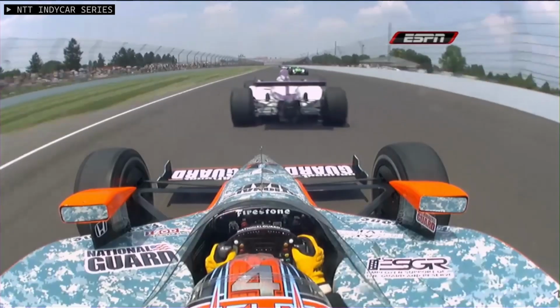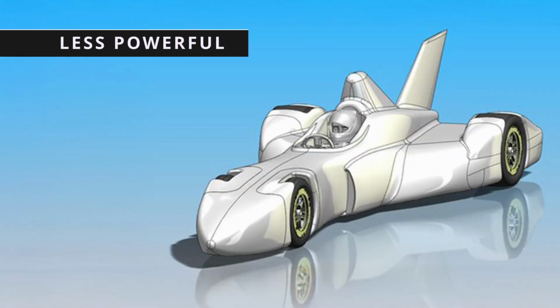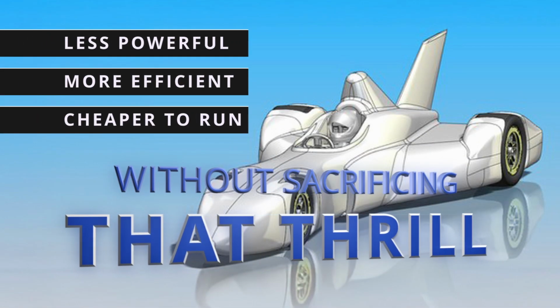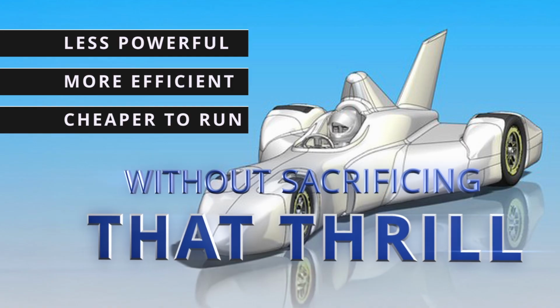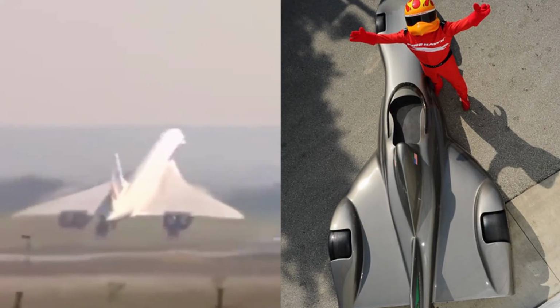People come for the speed, the spectacle. So, what if you can make the car less powerful, more efficient, and cheaper to run without sacrificing that thrill? That was the challenge the DeltaWing set out to solve. And it's the reason it looks more like a jet than a car.